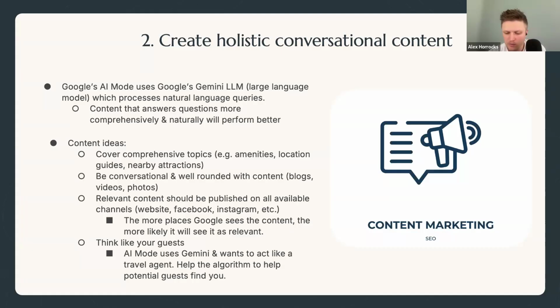And then the last point that we can give you is to try to think a lot like your guests. What do they like? What do they try to find more often within your area? Again, AI mode uses Gemini and wants to act like a travel agent. So if you can use the perspective of your guest, put yourself in their shoes, and put out content that's relevant to them, AI mode will be able to pull that a little bit better and use that as information in the SERP.